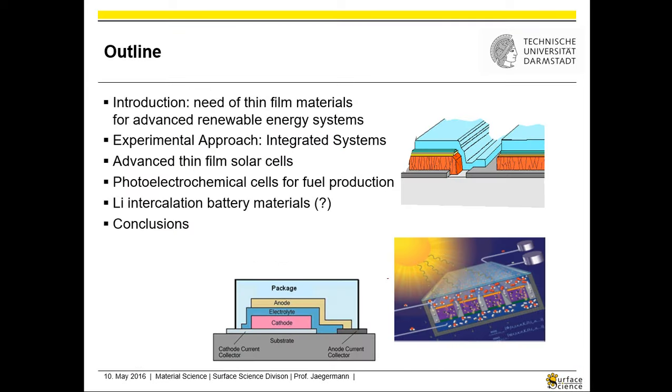The outline of the talk will be that I will give a short introduction for the need of thin film materials for advanced renewable energy systems. Then I will shortly introduce our experimental approach, these integrated cluster systems. Then I will talk about advanced thin film solar cells, photoelectrochemical cells for fuel production, and probably I will not be able to talk about lithium intercalation battery materials because of the lack of time. And finally, I would like to conclude that there's still a lot of work to be done for thin film people in future energy technologies, and I think there's a bright future. We just need to go ahead.